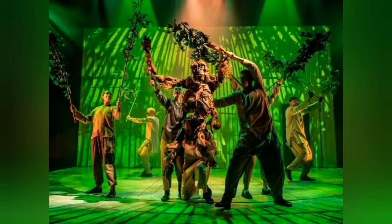Here's a very different look. There are lots of bars, lots and lots of bars. I think this implies that they're still in the zoo area, and the green light suggests foliage, and it's just absolutely bathed in green light. It looks stunning to the eye.